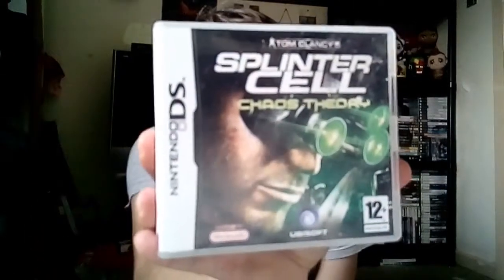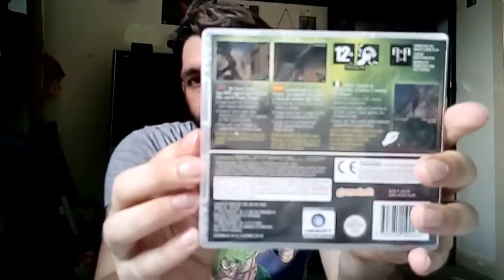That last game that I got on DS, obviously, this is another good game, and it's a stealthy game, and obviously I got it on PlayStation 2. And that's Splinter Cell Chaos Theory on Nintendo DS. Let's go to the back of the case. And there's the manual and cartridge. Let's give you a closer look at the cartridge.